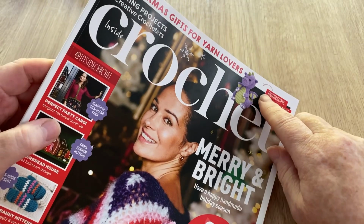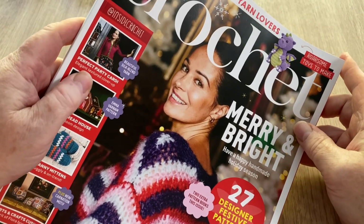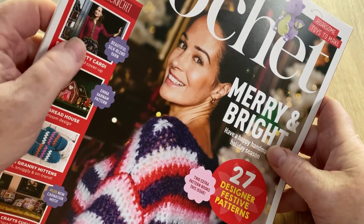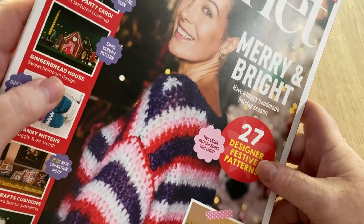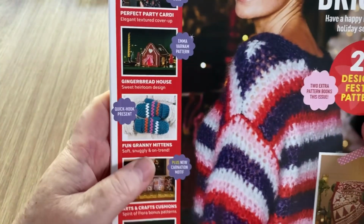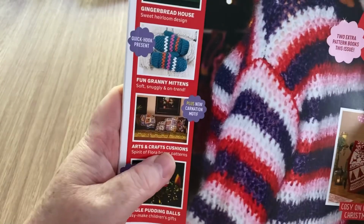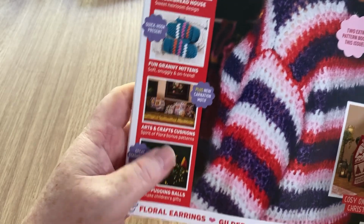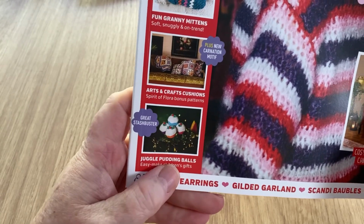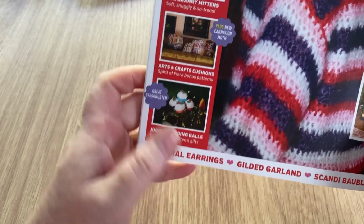Rawsome toys to make. Inspiring projects for creative crocheters. Inside Crochet, perfect party cardie, a beautiful silk blend yarn. Obviously, you can use it whatever you want. Emma Varnum's pattern of a gingerbread house. Wouldn't recommend eating it though. Fun granny mittens, soft, snuggly and on trend. Plus new carnation motif, arts and craft cushions. Great stash buster. One of those tiny stash busters again. Juggle pudding balls to make your children's gifts.